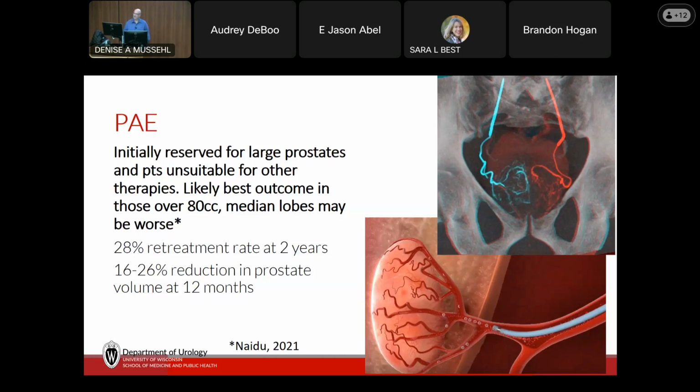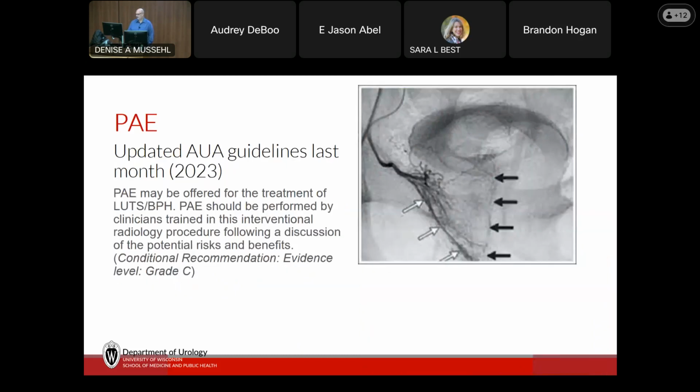28% retreatment rate at 2 years for PAE, and at 1 year they found somewhere between 15 and 25% reduction in the size of the prostate itself. So updated guidelines came out this summer saying that PAE can be offered. Prior to that time, it was considered experimental. So you will see it advertised a number of places for BPH directly to primary care and patients.